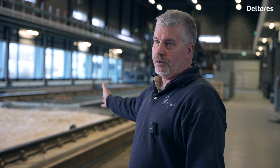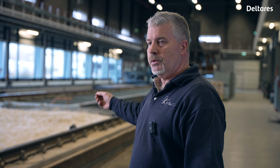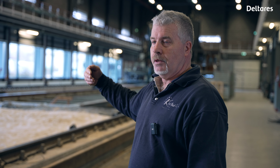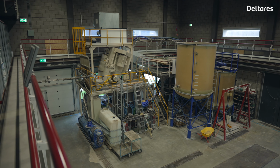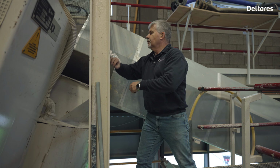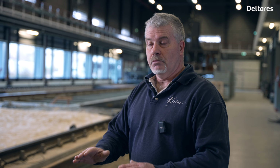It's divided, you can put it in between. So it is also possible when you go in with the testing, you can look at the bottom of the flume and you can look through the glass sideways to the test area. Later to the back there's the clay factory. The clay factory then can make clay. You bring it in and you can make a complete, instead of sand, a total area of clay.